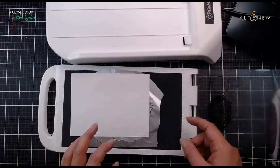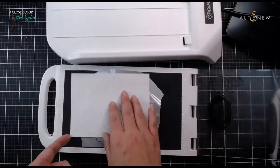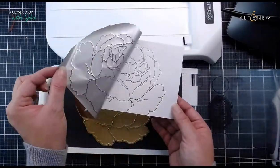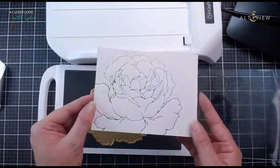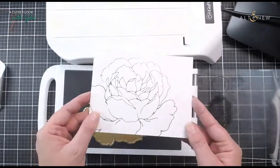Okay. As you can see, my shims just keep getting foiled all the time. So these are going to end up like gold-plated shims by the end. Okay, so I've run that through, and that is so satisfying just to see the foil peel away. And look how pretty that is there.